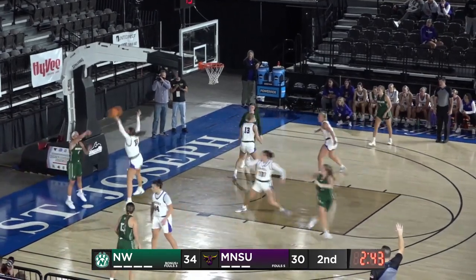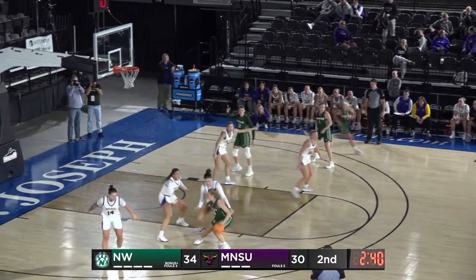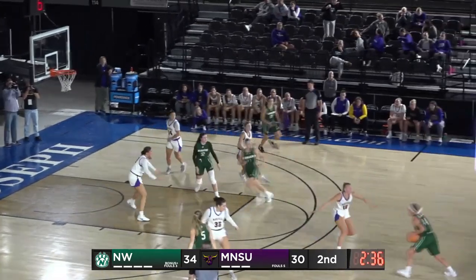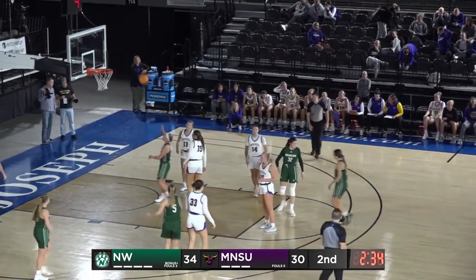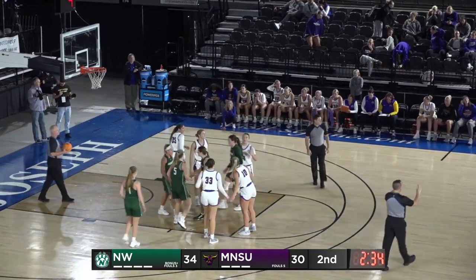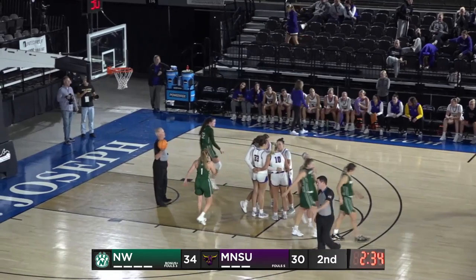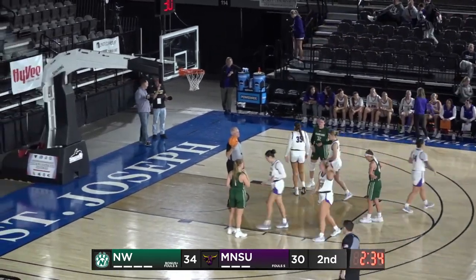As Kelderman lobs it in out front, it goes to Hartnett. Molly with the left-hand dribble, stops, looking for some help. Guarded tightly by Steer, gives to Kelderman. 5 on the shot clock, and a whistle and a foul. It was Kelderman splitting 2 defenders, and they're going to whistle, I believe this is Steer, with the foul. And so we will see Lindsey Kelderman step back to the free throw line.